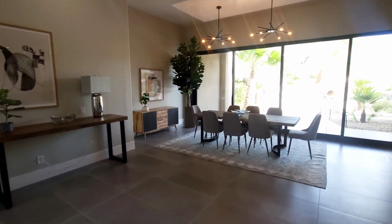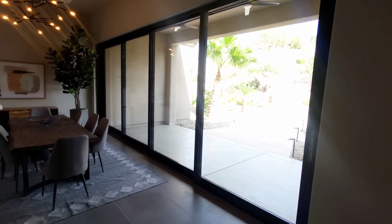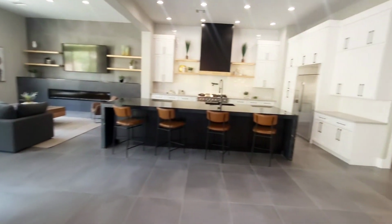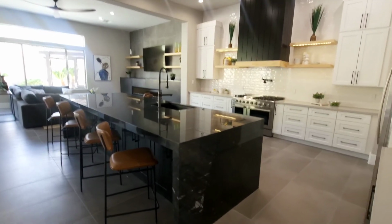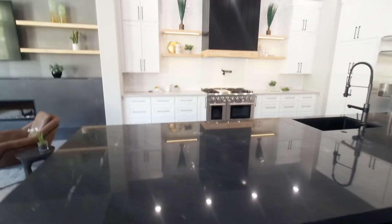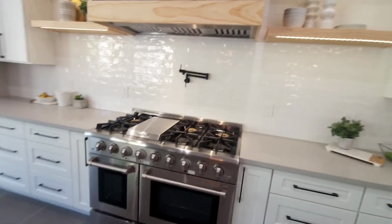Lovely wine cellar right off to the right as well. This whole wall opens up, which I'll show you shortly, and we'll go check out the outside. Custom cabinets throughout. You got the black finishes to give it that nice contemporary feel. This waterfall island with the two-tone counters. Extremely luxury kitchen.